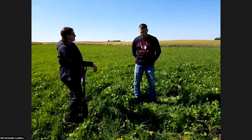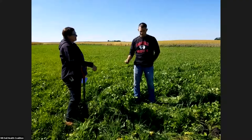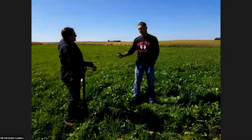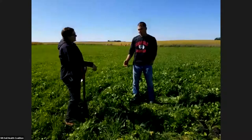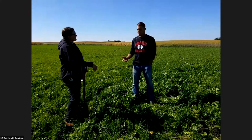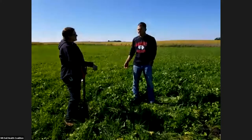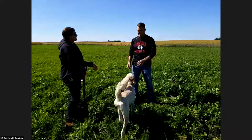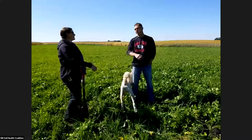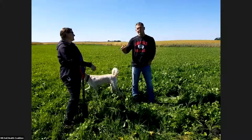So when I started thinking about going down this path, or really it was about the strip till, I thought I wanted a strip till because it made sense to me economically. Let's cut back passes. It's more time for other things. That makes sense. So I started going to some field days and talking with farmers that were doing it. And they were up in the Red River Valley. And I thought, if they can strip till there, I can strip till here.